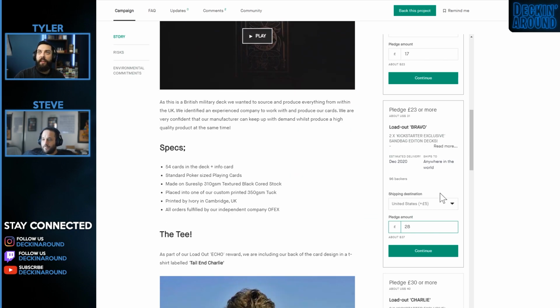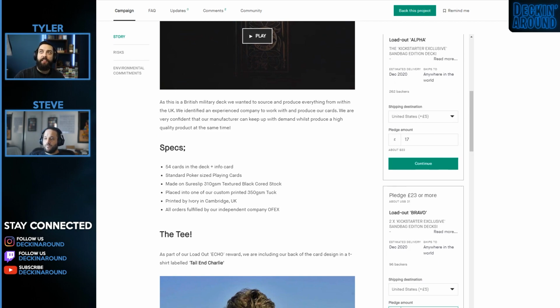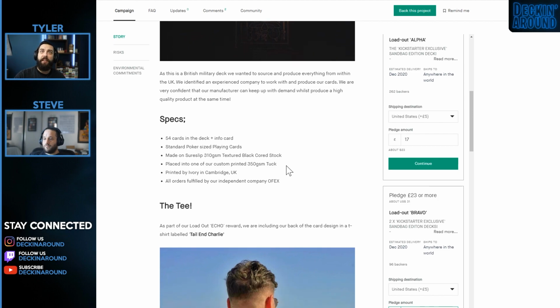And I think when you get into the two decks, it brings it down to $18.50 a deck. I feel like there's probably a little wiggle room where they might have been able to bring this back down to like $21 maybe, and it would have been a little more. But again, interesting to see.